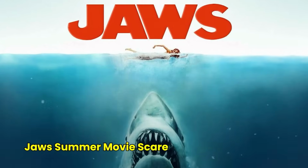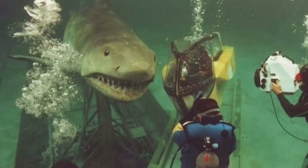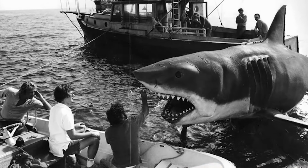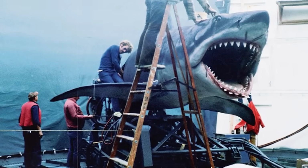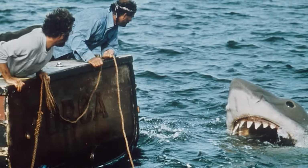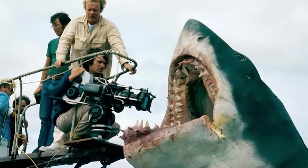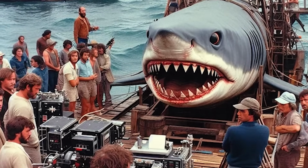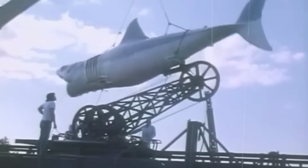Jaws summer movie scare. Can you remember the thrill of nights when going for a swim suddenly felt like an act of courage? In 1975, Jaws didn't just hit the big screen, it sank its teeth straight into our imaginations. Instead of over-the-top effects, Spielberg delivered a masterclass in suspense. It was the haunting notes of the soundtrack and the unseen menace lurking below the waves that sent chills rippling through movie theaters. The real terror came from what we couldn't see, letting our minds fill in the blanks with something far scarier than any rubber shark.